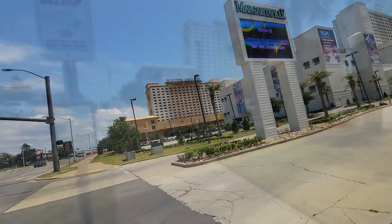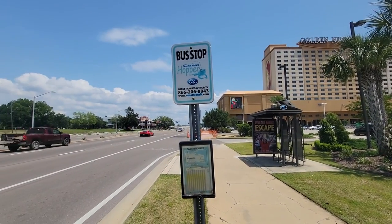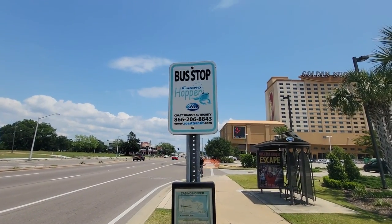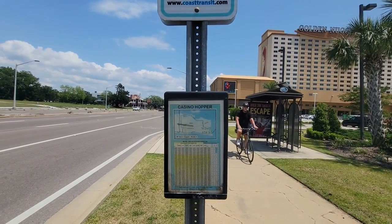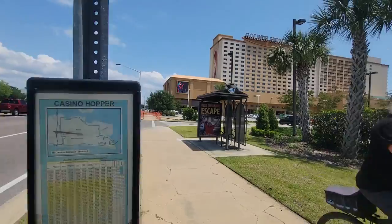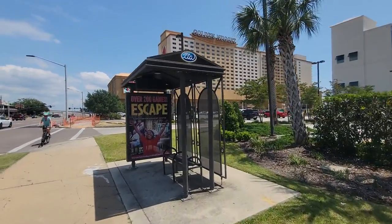All right, this looks like the next spot for the bus stop for the Casino Hopper. It gives you the map on the thing and lets you know where it's going next. So we'll be back out here in a minute. We're going to go into the Golden Nugget first.